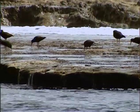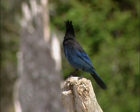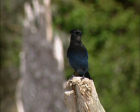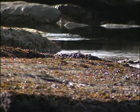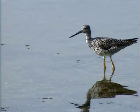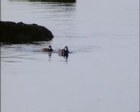There's northwestern crows all around us. There's the Steller's jays hanging out on the driftwood behind me. Both beautiful, familiar members of the corvid family, but nifty birds down by the water as well. There is a yellowlegs over there, a beautiful yellow-legged shorebird. That is a greater yellowlegs.